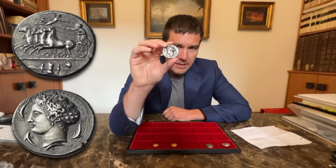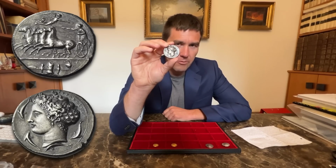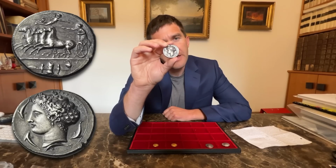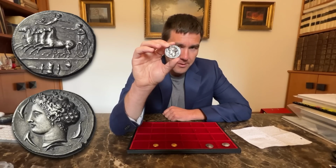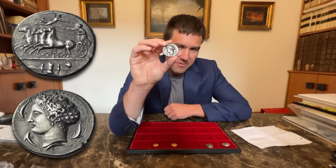Now, Dionysius came to power just before a great war against Carthage, and it's thought that he issued these coins to commemorate his victories against Carthage in that war. But there's some dispute over that.